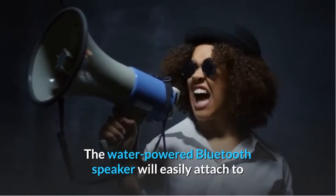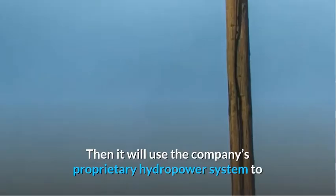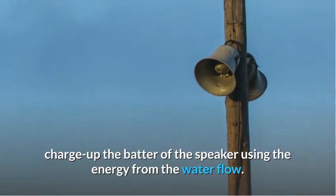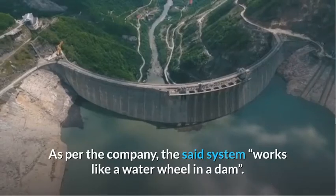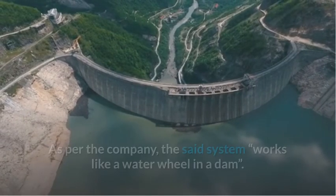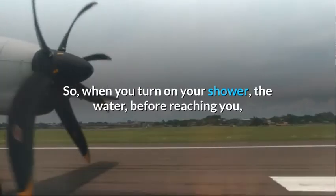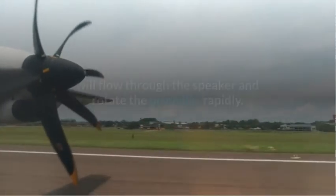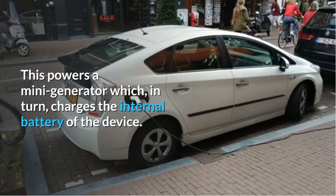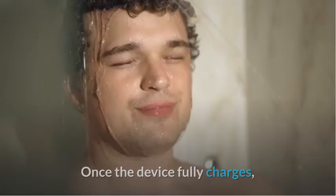The water-powered Bluetooth speaker will easily attach to your existing shower head without any additional equipment. Then it will use the company's proprietary hydropower system to charge up the battery of the speaker using the energy from the water flow. As per the company, the said system works like a water wheel in a dam. The Shower Power has a tiny propeller inside it. So, when you turn on your shower, the water, before reaching you, will flow through the speaker and rotate the propeller rapidly. This powers a mini generator which, in turn, charges the internal battery of the device.